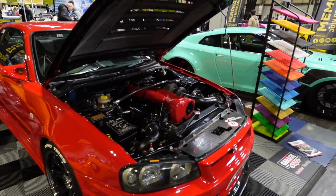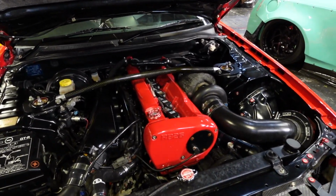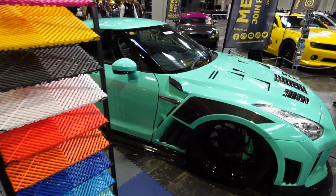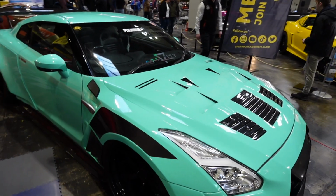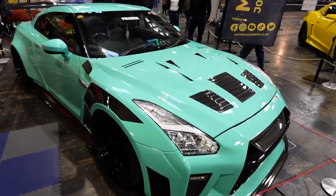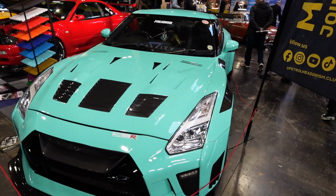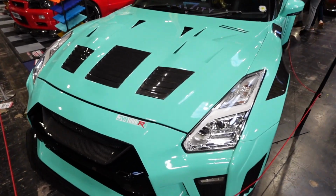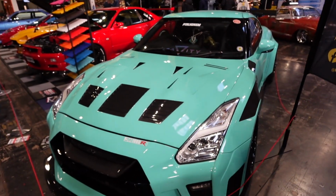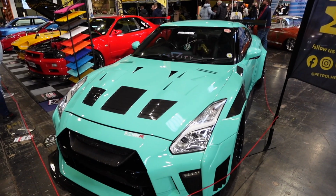But yeah, in my opinion, the RB26 engine is one of the best engines ever made. Look at that, single turbo conversion. And then if we can just scoot along, we've got another R35 GTR with a Liberty Walk wide arch kit on it. Seen a few of them today, but that looks really nice. I like the colour actually. And if the sticker's anything to go by, I presume that's been tuned and got 1,000 brake horsepower. So yeah, really nice lineup on the Petrol Hedonism stand this year.